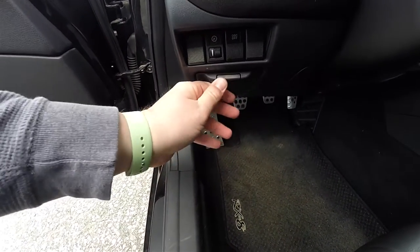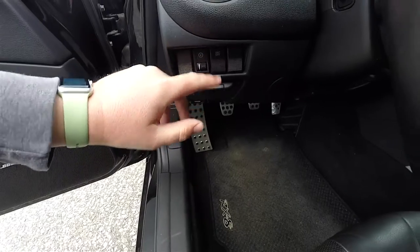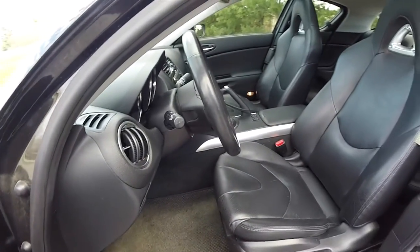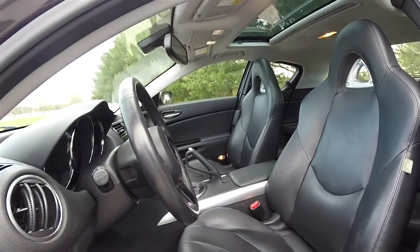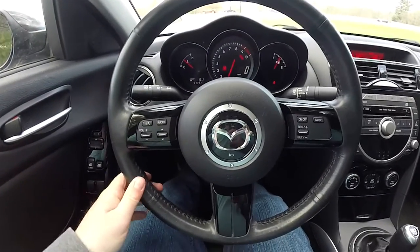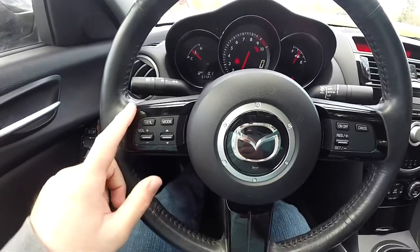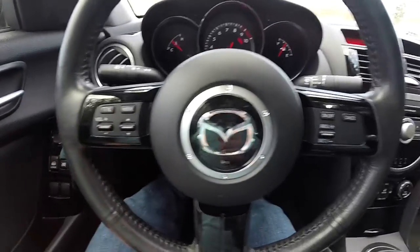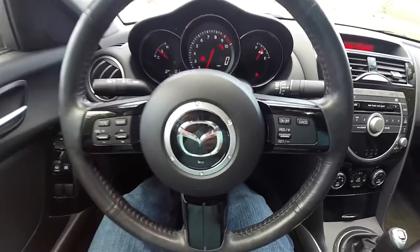A little bit of storage. Panel dim. Leather wrap, tilt and telescoping steering wheel. Alright, panning through the interior, just to show a little more detail. Piano black trim continues. You have your audio controls and your Bluetooth controls, as well as cruise control on the steering wheel.